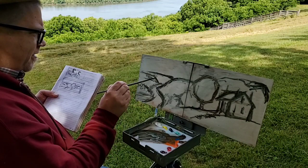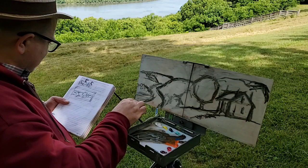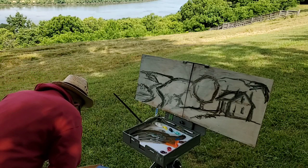All right, so I think I've got my composition more or less the way I like it. Let me look and see.